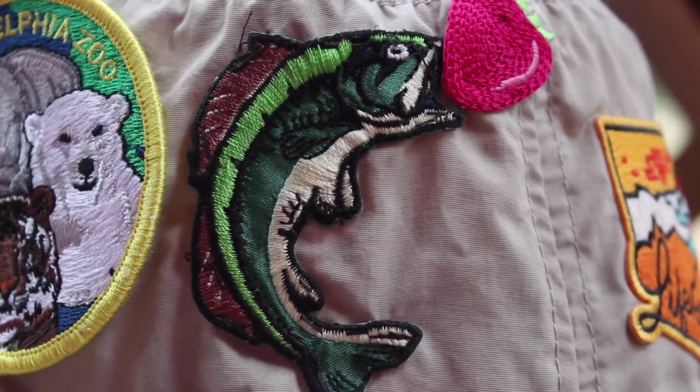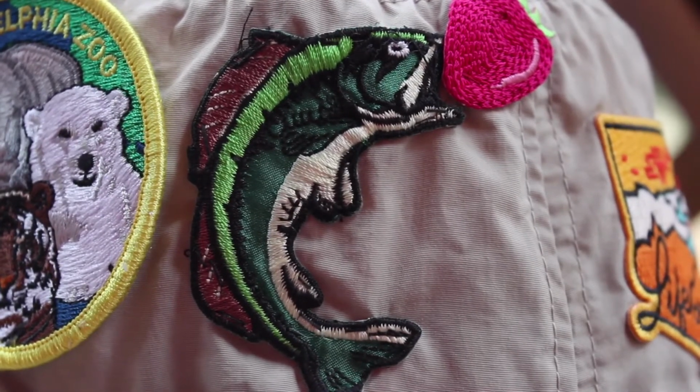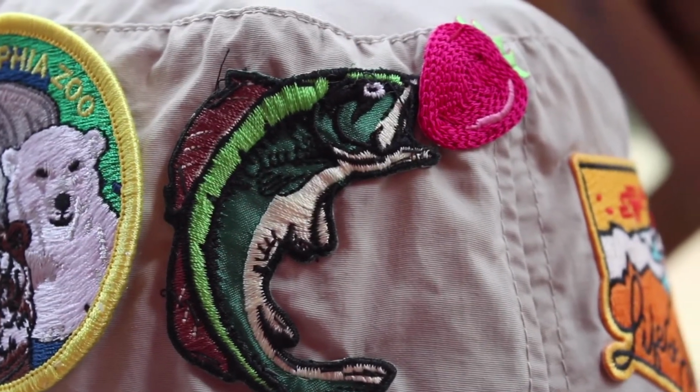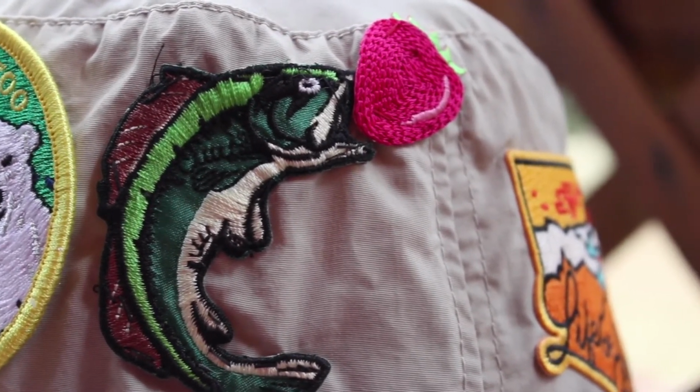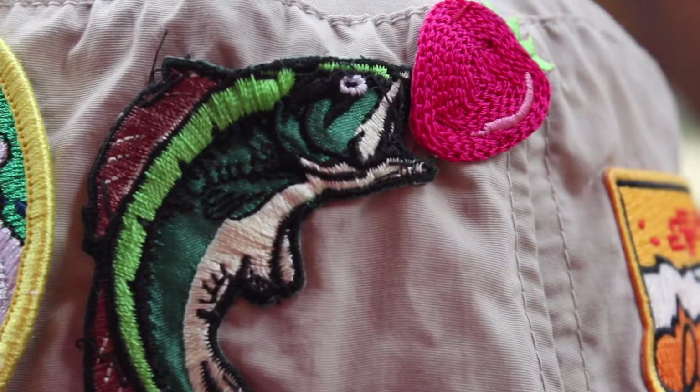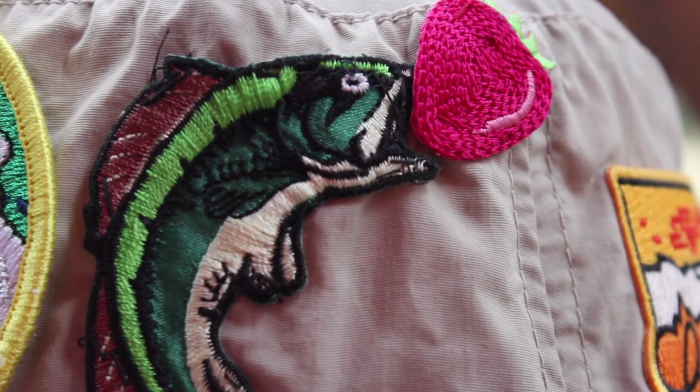Soon after, I somehow decided that I was going to put patches on it, so I made a trip to Joann's and found these two. It is a bass fish and a strawberry. Now, my original plan was to hopefully get all these patches and hopefully be able to fit them into each other. Plus, honestly, what's a hat like this without a fish?